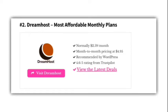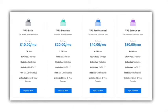You'll also be able to scale your hosting as your site grows. In addition to shared hosting and managed WordPress hosting, Dreamhost offers low-cost upgrades to VPS and cloud hosting, as well as dedicated servers should you ever need them. Even their VPS plans start at $10 per month. Dreamhost is another one of WordPress's 3 recommended hosts, and includes some managed WordPress hosting in its basic shared plans. It also offers a managed plan with more bells and whistles called DreamPress.